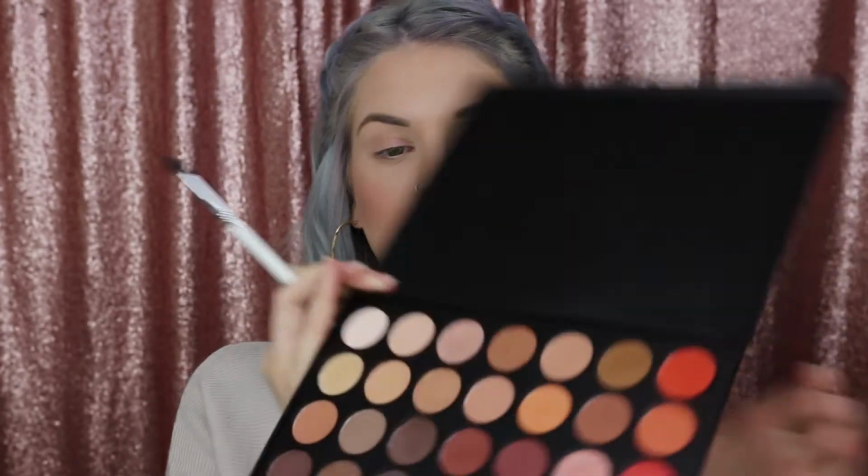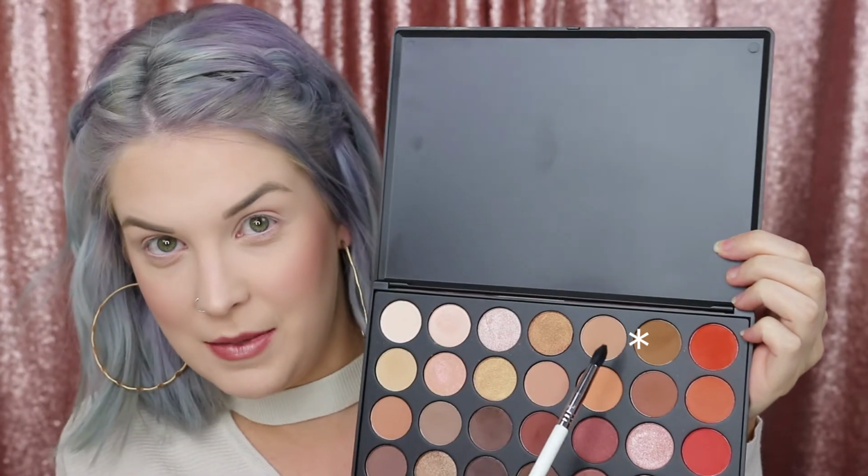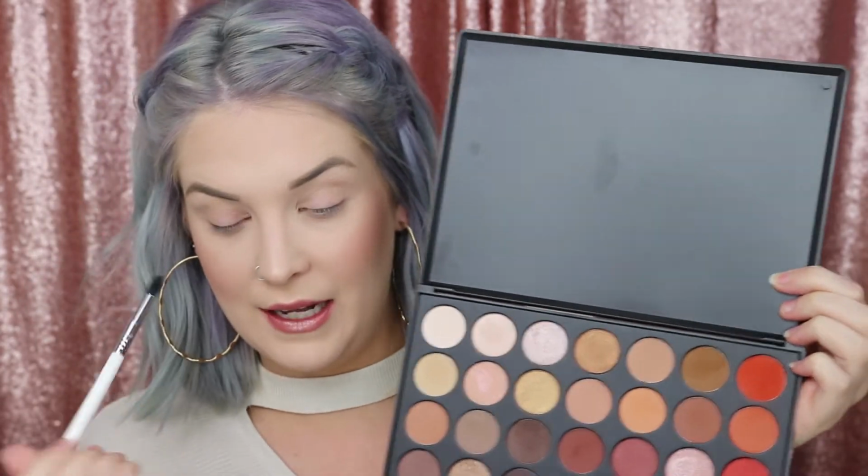But first, what I'm going to do is take the small tapered brush from Sigma, and I will be using this color here as a transition shade. This is going to be the very first shade I apply to the lid area. Bear with me, guys, this is still a work in progress.